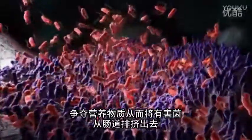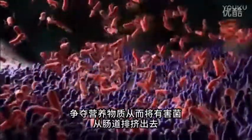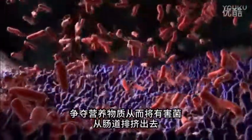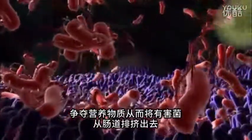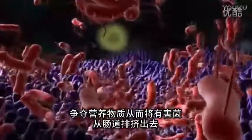Probiotic microorganisms are very efficient at competing for the adhesion sites in the gastrointestinal tract. We see here the probiotic bacteria excluding the pathogenic bacteria from the gut wall.